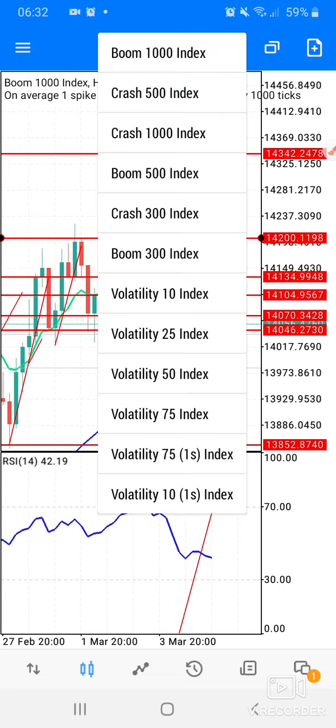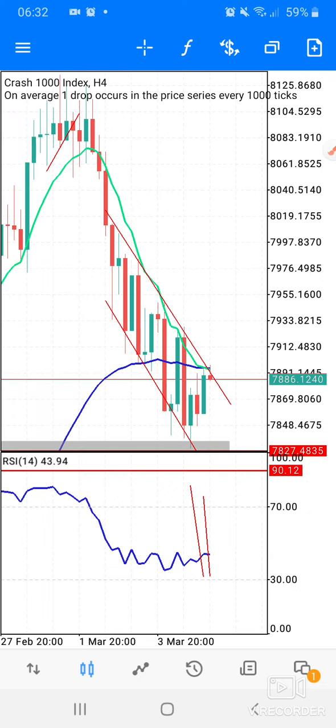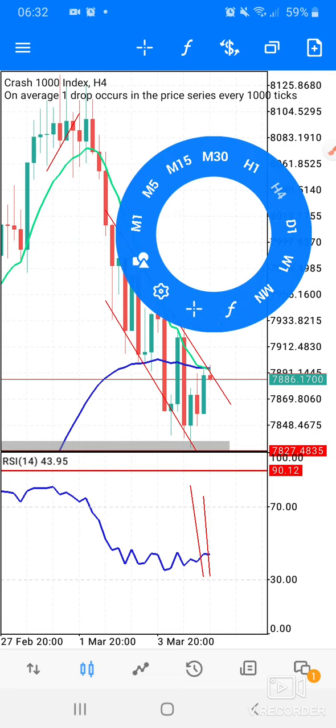So let's go to Crash 1000. With Crash 1000, this is what happened. Let me show you something that is taking place. It's moving in a channel. You can see here it also respected this, let me show you.